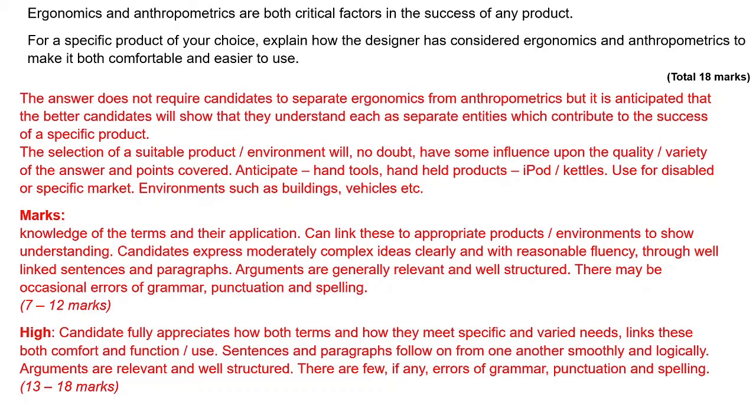So then the next bit is the selection of a suitable product. Obviously, the better product you can talk about, the more likely you are to get the marks. So good ones would have been handheld tools, handheld products, such as iPods, kettles. If you were saying environments, you could say buildings, cinemas, vehicles, that sort of thing.